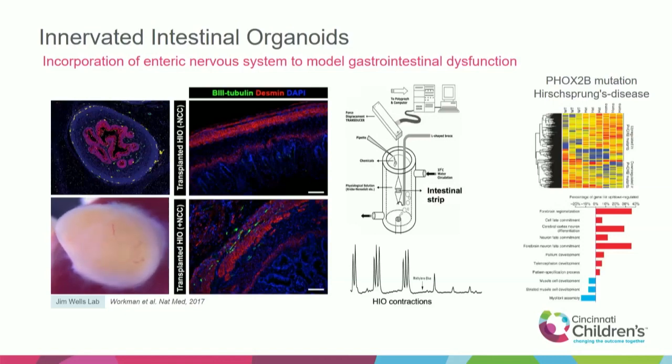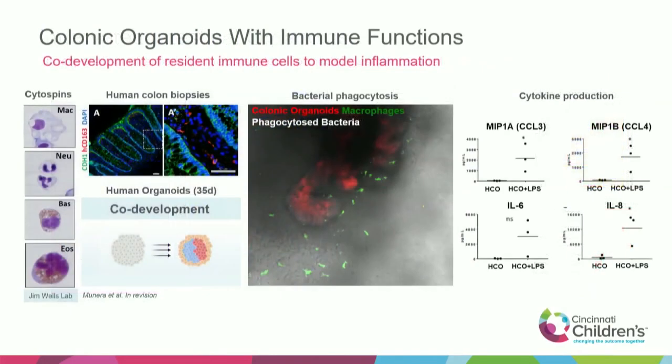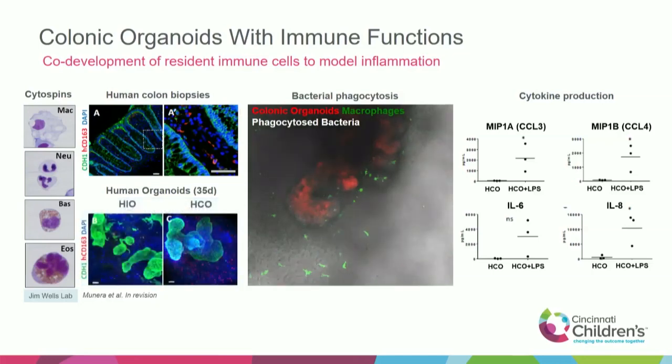with various pharma partners. Another example that I wanted to share with you today is an example where we use co-development methods. So again, just to repeat, from one iPSC pool of cells, we are able to co-derive multiple different tissue types. In this case, we are able to co-develop human colonic organoids together with resident immune cells. And here you can see resident macrophages labeled in green that are coming out from these colonic organoids and are able to persist for a prolonged time in close association with colonic epithelium.